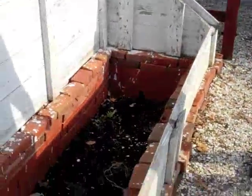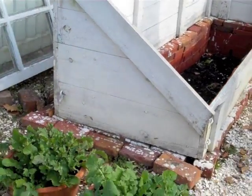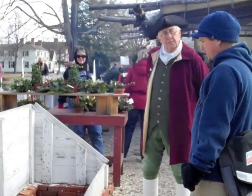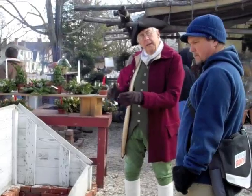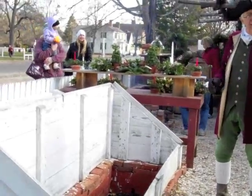We'll put straw around it. The manure will give us so much heat that it'll be 95 degrees. So we have to let it cool down a little bit, put the windows over it, which faces south, and that's how we'll germinate all our spring crops. Great. And then once they get going and big enough, we'll move them down to the cold frame, which is the third box down, and then out into the garden.